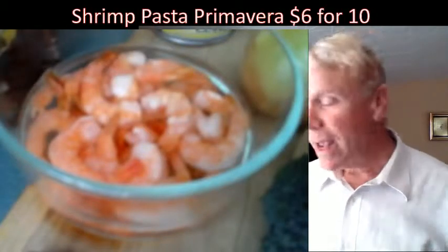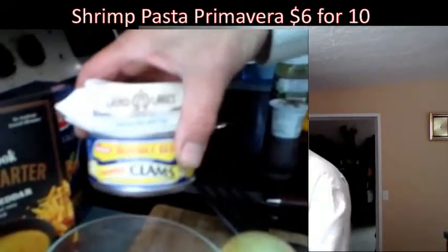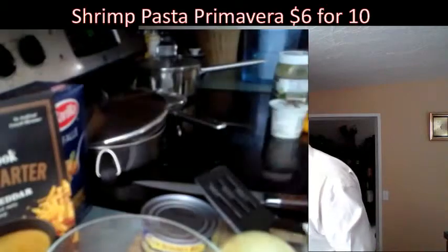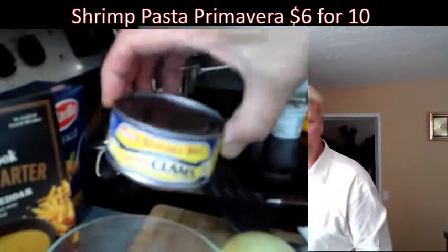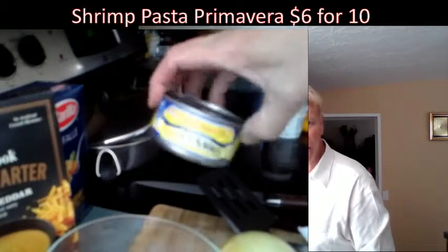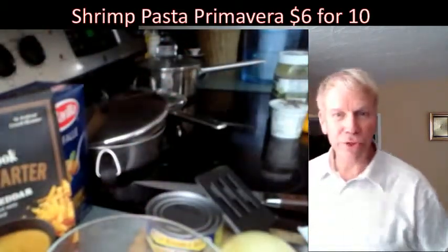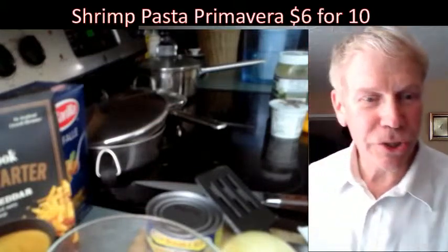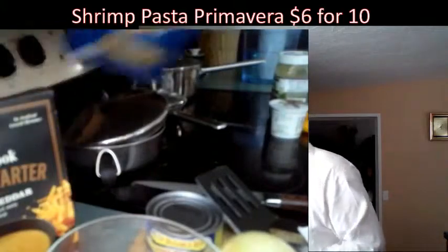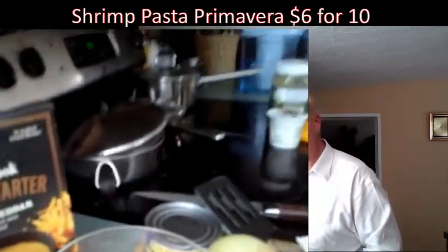And then I'm going to add to this meal, excuse me, move my Land O'Lakes butter here. I'm going to add a $1 can of Snow's clams. You can get this at the dollar store for $1. A very good product. And you want to throw all the juice that you have in that dish. The first step is to actually start the pasta water. Now this shrimp cost me $2. The can cost me $1.